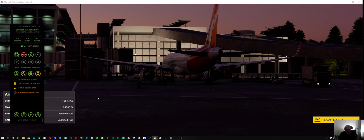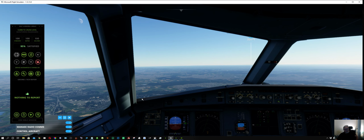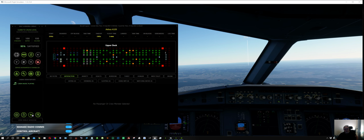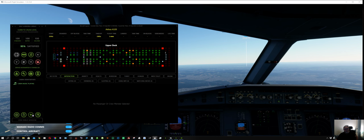Don't know why they put the movie on for them for a short flight like that, but it's on. See what the crew says. They're not on their feet, I don't think. No, they're doing stuff. They're looking after the passengers.